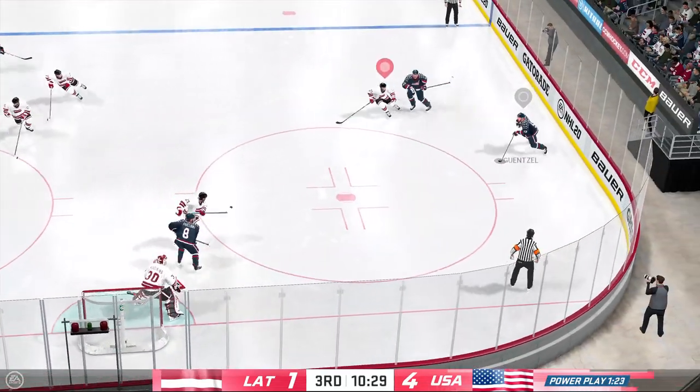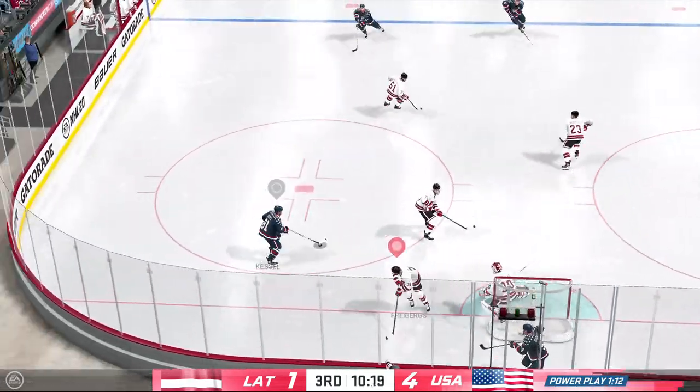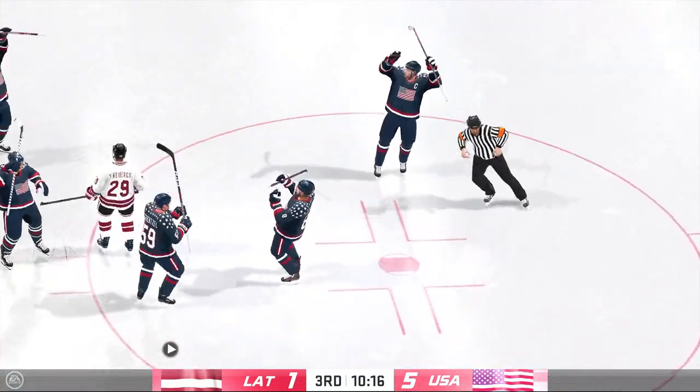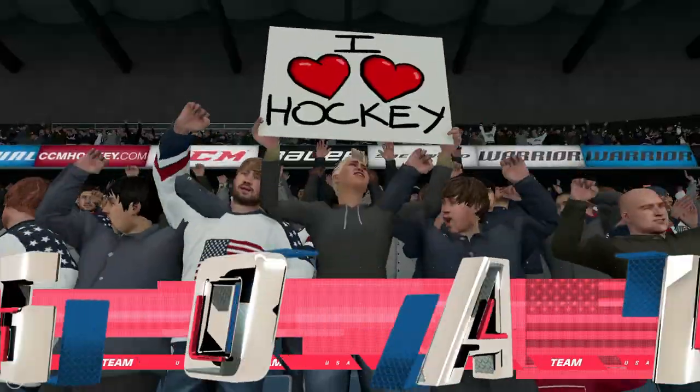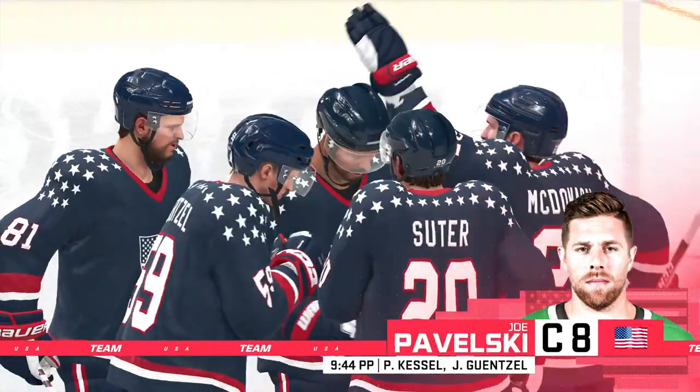Handles the puck at the point. Sends it down low. Feeds it down low. One-times it, scores! Oh, good shot. I like the release, James. He really zips it past the goalie, hits the pipe. He gets a nice bounce, and it's in the net.